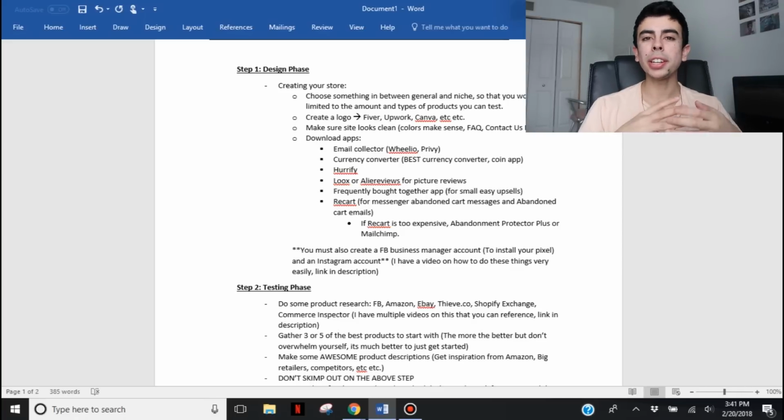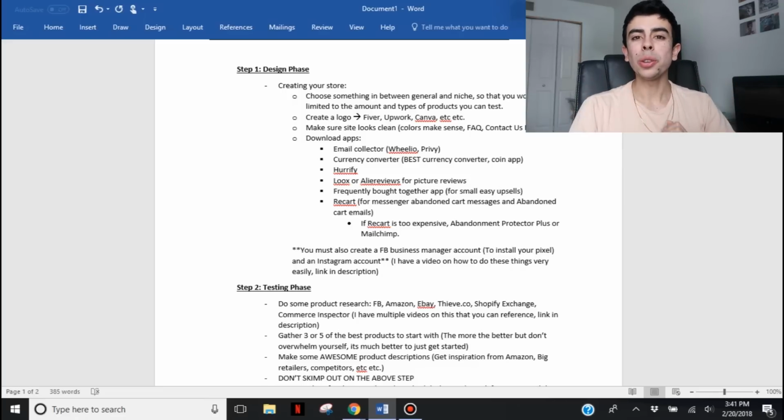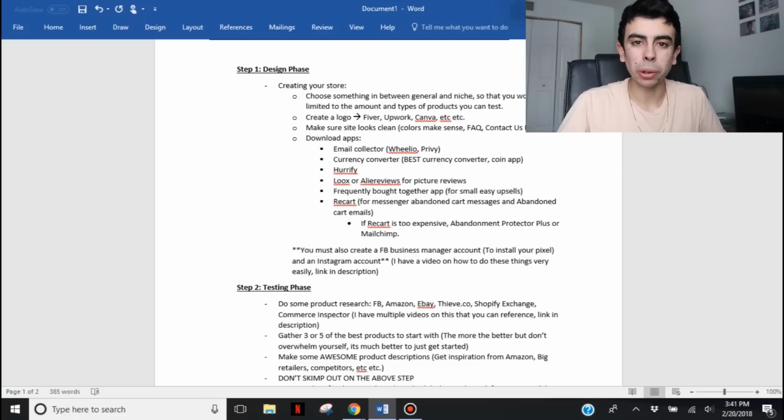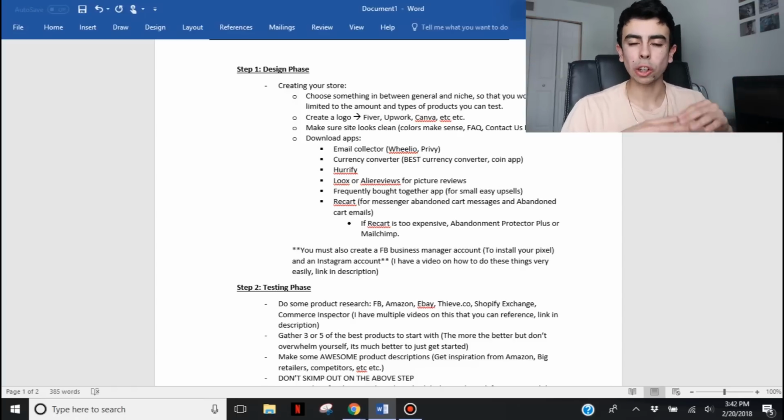And then you also are going to need a currency converter, because no matter which platform you want to start advertising on, you are going to get customers from all over the world, and it's going to be much better for them to be able to choose their currency, right? They don't want to have to go and convert every single price to their currency from your store. So you definitely need a currency converter.